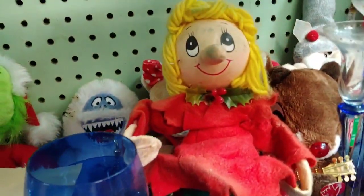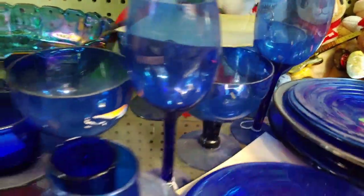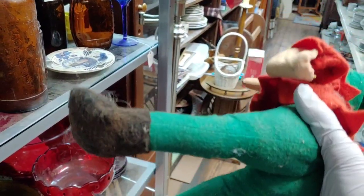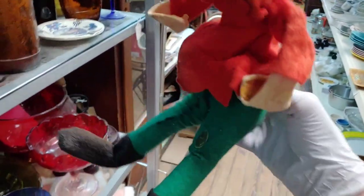Okay, I just gotta show you this guy. I think he's adorable, but it's so dirty. I can't do anything with it. Looks like it might be missing something, but this is definitely like a vintage elf. I don't know. Should I get this? Alright, I have a couple things I'm gonna have to ask Joanne's opinion on. See what she thinks, but I think he's cute.